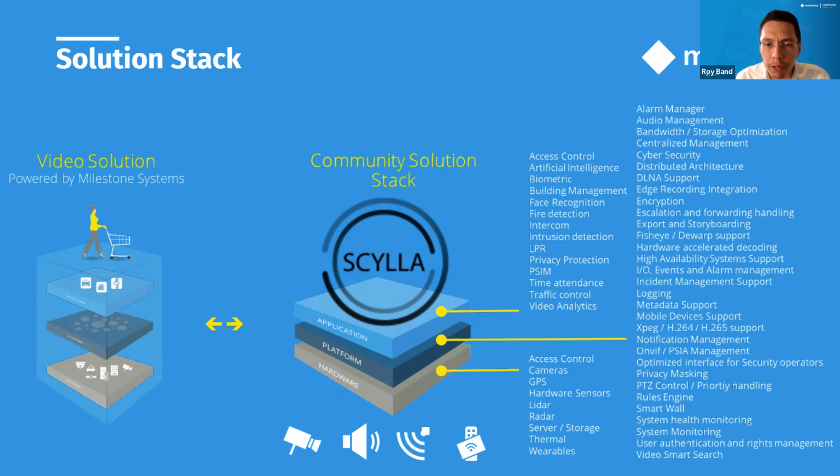All other third-party technology, like AI analytics, will be integrated through our application layer. Our application layer basically represents our Milestone MIP SDK, the Milestone Integration Platform SDK. Development based on our MIP SDK is free of charge, and this is where Scylla has developed a plugin to support the video coming in to the Milestone platform.